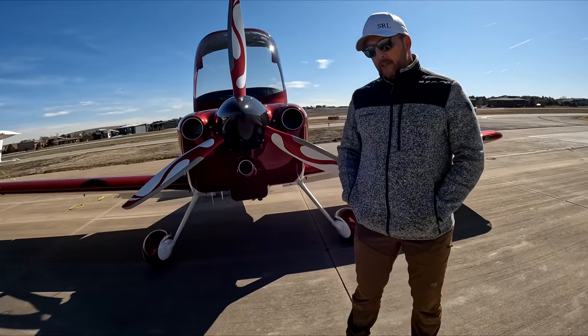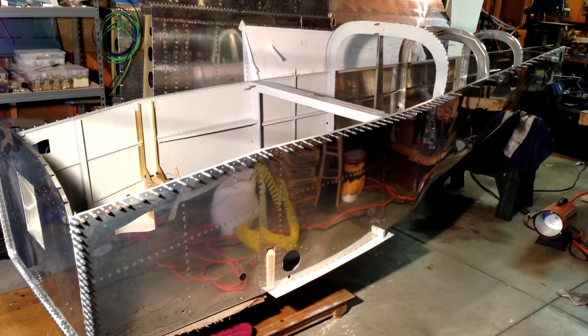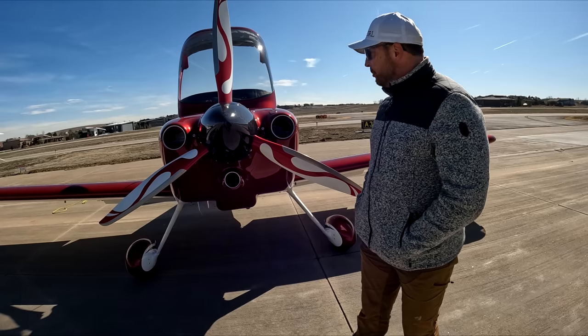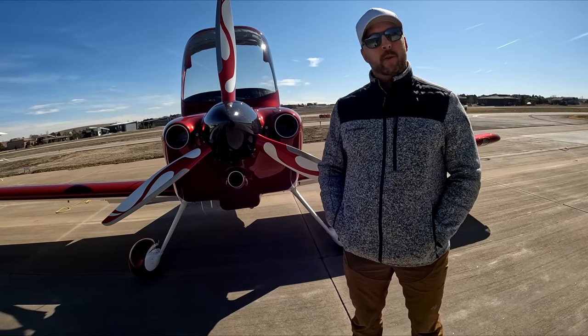I started building this aircraft back in May of 2006. Started with the empennage kit, which is the tail section. I was living briefly in Atlanta and finished the tail section down there and brought it back. So basically the early part of '06, I was introduced to this while managing a small private airport north of Atlanta in the backwoods of North Georgia.